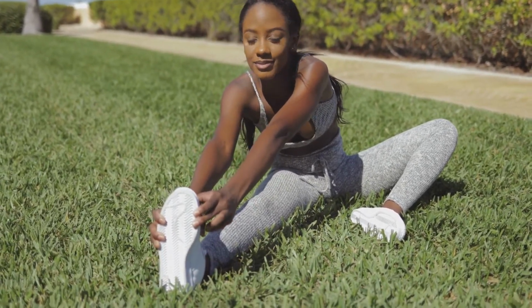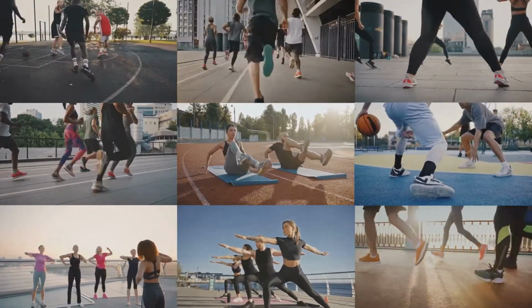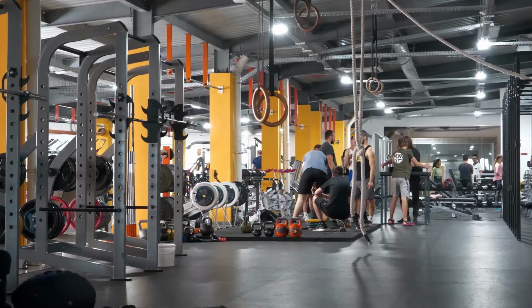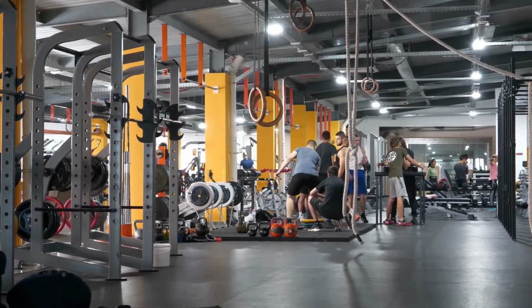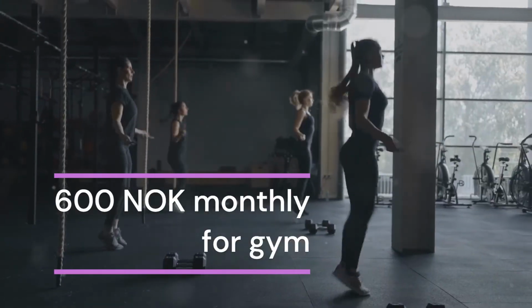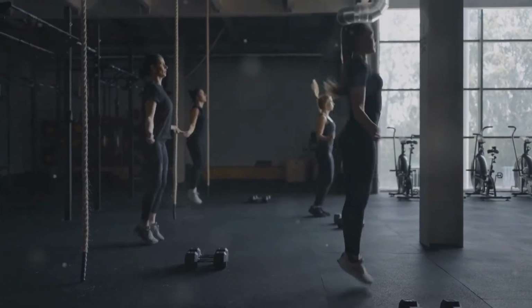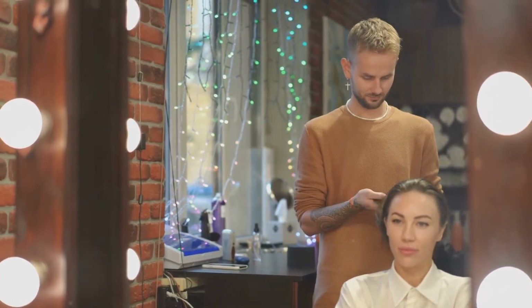Leisure and other expenses. There are a lot of different activities in Oslo, and everybody can find something that suits them. To give an example, you can expect to pay around 600 per month for a gym membership, which gives you access to a range of fitness options, with some of them available 24/7.